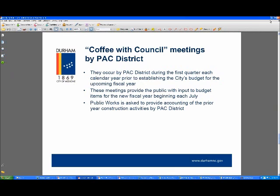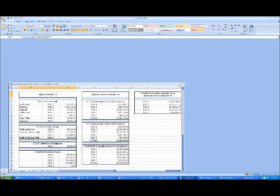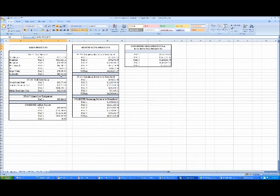So what do the statistics that we report to the City Council look like? It looks like this. This is our breakout that was used for this year's meeting. It showed the citizens in the stimulus projects where we were spending money by PAC district. And this is the new sidewalk construction portion of the stimulus project where we're spending our resurfacing money. And we've got this smaller project to realign an intersection.